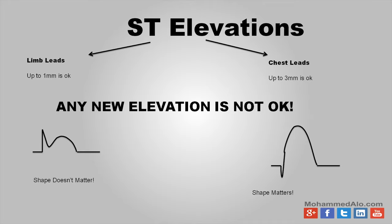The shape does matter. If it's that shape right there, that's an acute MI. If you put two dots on top of that dome, it's a very sad smiley face. Whereas if it's concave upwards, which is the benign kind of ST elevation, and you put two dots on it, it's smiling at you. It's not a big deal. So please remember that the shape matters on this side only. And we'll see a lot of EKGs and be able to tell.